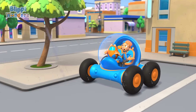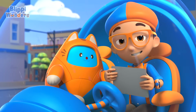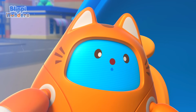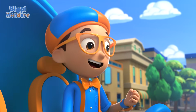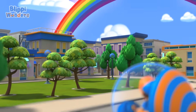Rain will be gone soon, Tabs? Great! Since I just finished my fun painting! Can you guess what it is? Wow, Tabs! Exactly right! It is a penguin holding a cup of tea while rollerblading through a jungle. So many colors! Whoa! A rainbow!